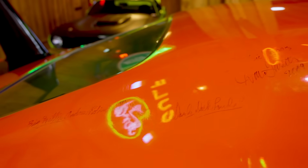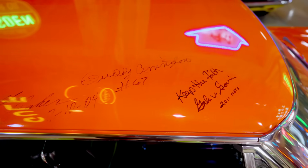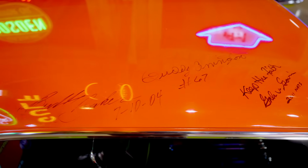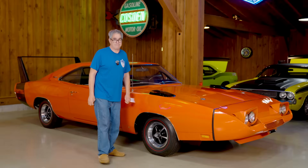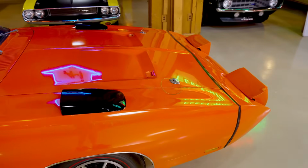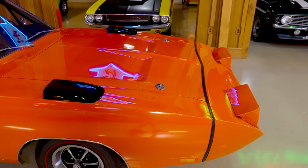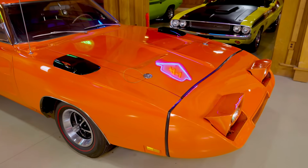It's done in Hemi Orange, which is the original factory color on this car. And just a great example of preserved muscle. And again, 3,600 miles. Let's take a look at the engine and see what we find under the hood. The pointed nose on the Charger Daytona was meant for aerodynamic efficiency. These cars would regularly lap super speedways at 204 miles per hour. No kidding, with the big race Hemi under the hood.